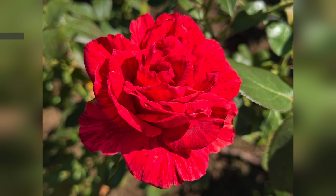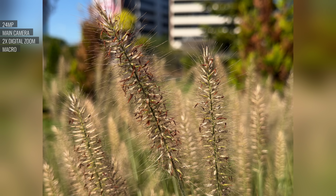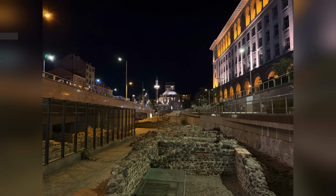The 2x zoom mode is also good for taking shots of close-up subjects. You may decide to use this rather than the ultra-wide camera for a macro shot, depending on the effect you want. In low light, the iPhone 17 Pro's automatic night mode kicks in relatively rarely.